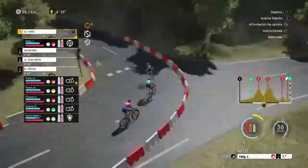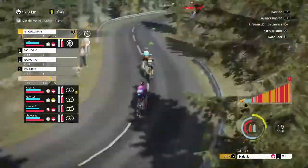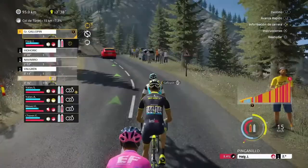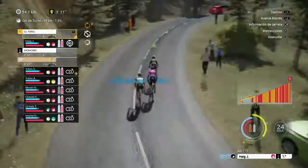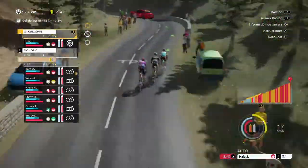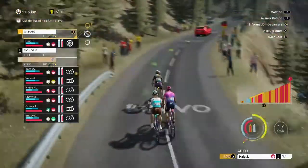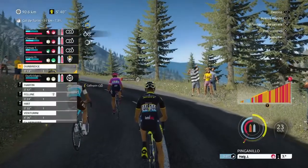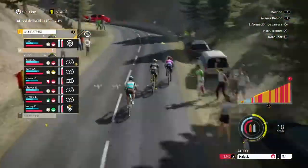You're the biggest threat to the yellow jersey at the front of the race. You're the biggest threat to the pink jersey at the front of the race. Thank you. Okay, I'll consume a feed.